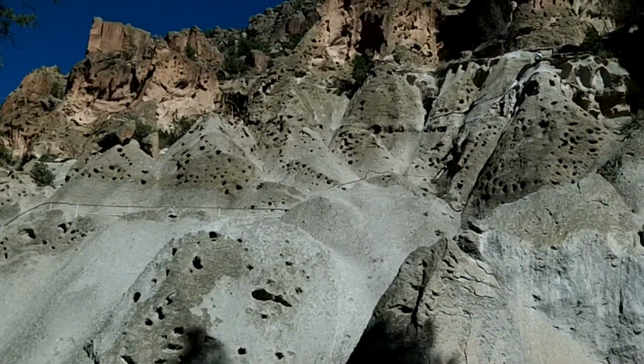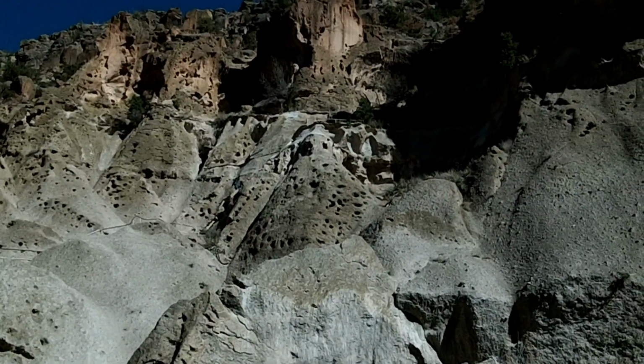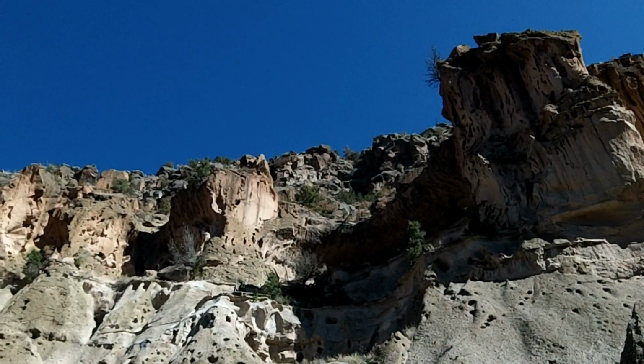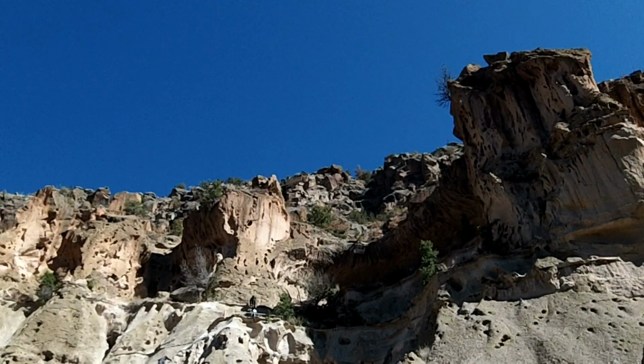Apparently you've got to walk up, cross the river again, then walk up here, then you start hitting these stairways, and it goes straight up there somewhere. I kind of lose sight of the people. There's a few people up there, so I guess we're going to give it a try.